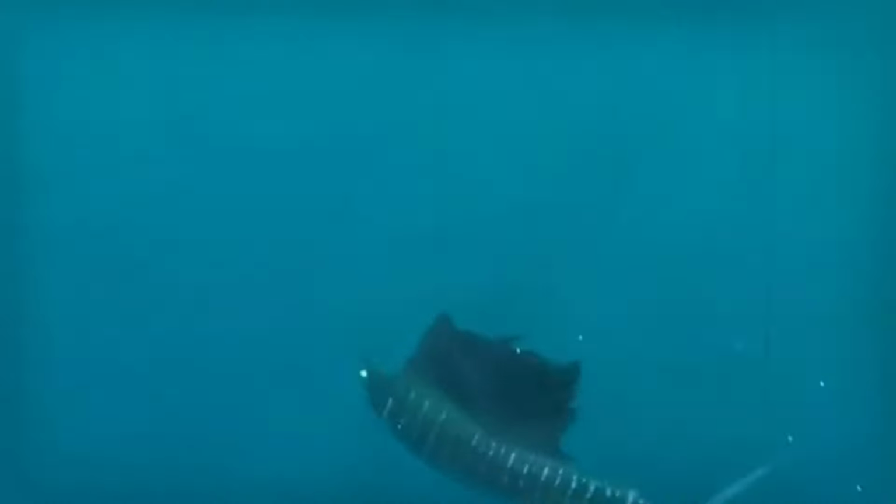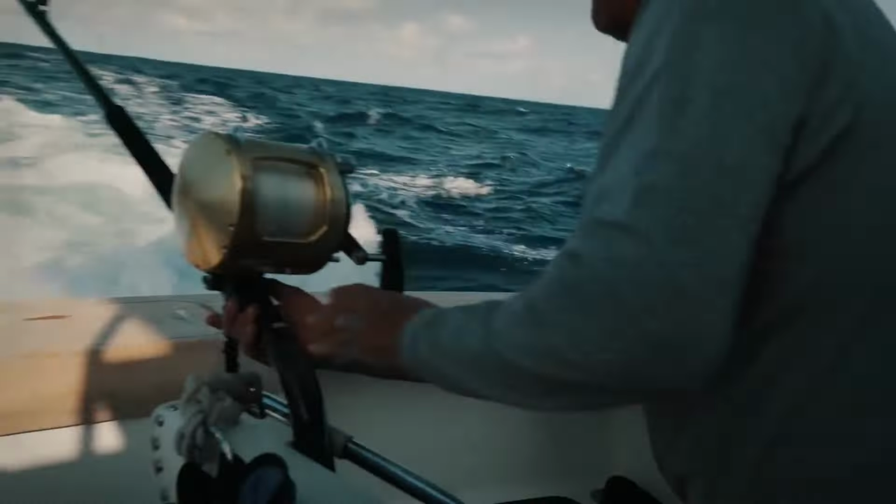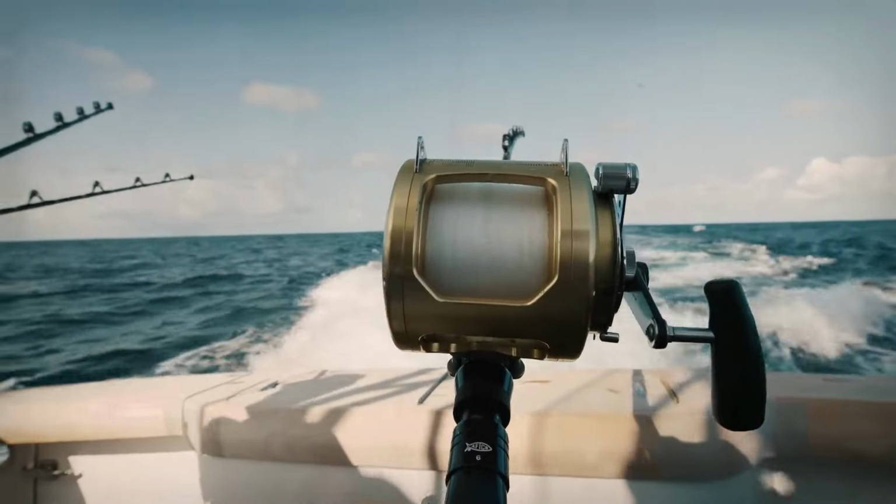Now, when it comes to tackling these leviathans, size matters. And I'm not just talking about the size of your fishing rod. We're talking about hook type, tackle size, and whether you're in it to reel them in or set them free. Because, let's face it, these underwater behemoths don't play by the rules. Let's kick things off with a speed round, shall we?